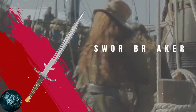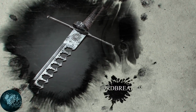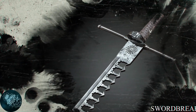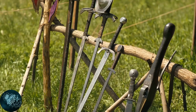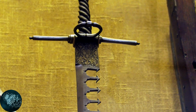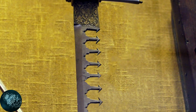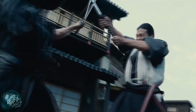Number 5. Sword Breaker. At first glance, this peculiar weapon looks like a handsaw, but the real purpose of the deeply serrated edge on this blade was to capture the foe's sword. As soon as the adversary's blade got stuck between the sword breaker's curved teeth, working it free was easier said than done. As for the defender, he just needed to make a sharp twist with his hand to break free.